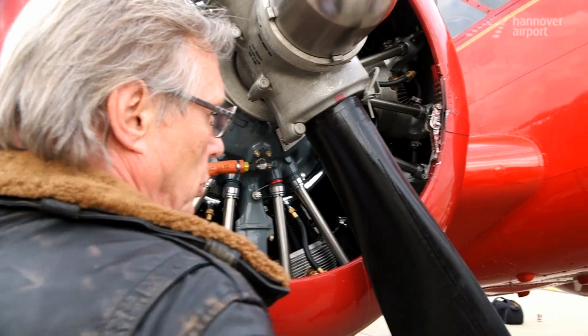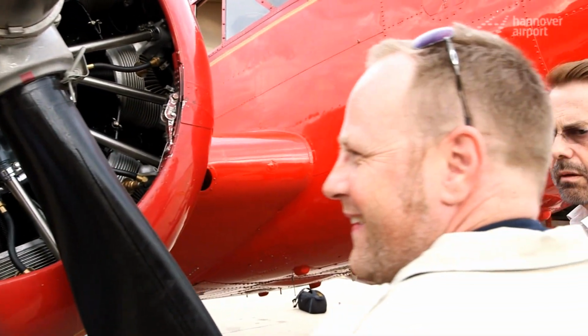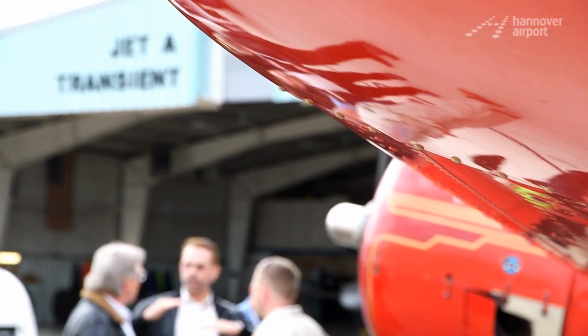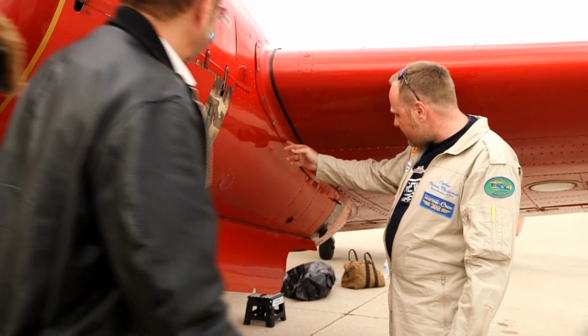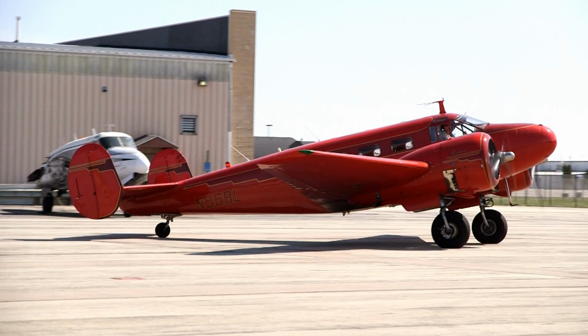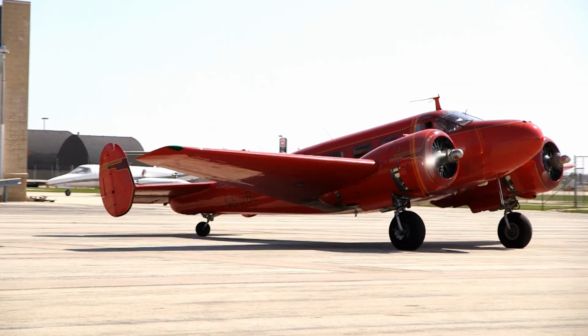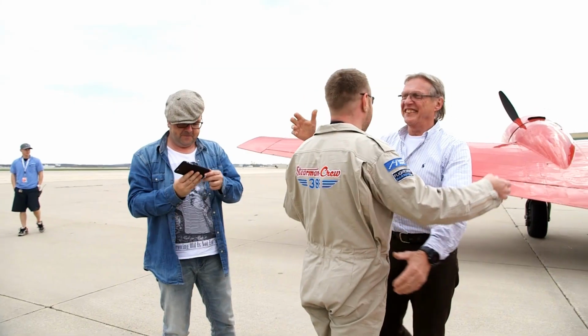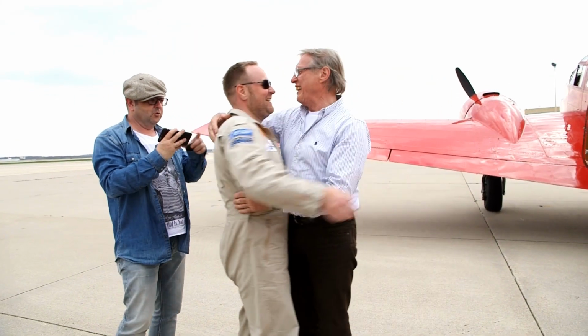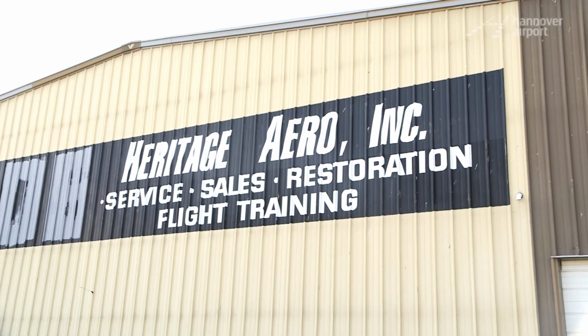But transporting an aircraft from the USA to Germany is complicated, so the Stearman crew got some reinforcement for Operation Beechcraft. Ken Morris, a captain and flight instructor with Beechcraft experience and over 35,000 flying hours under his belt, and Thomas Schüttoff, an aircraft specialist and the organizer. Everyone met up in Rockford, Illinois, where the Beechcraft was being restored.